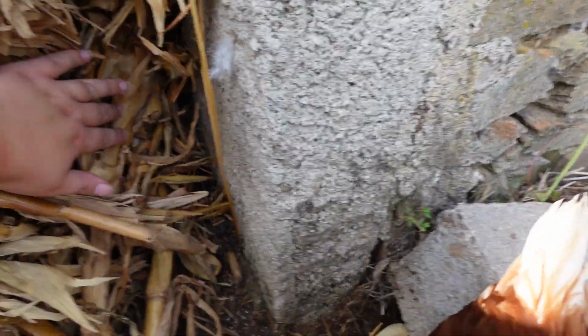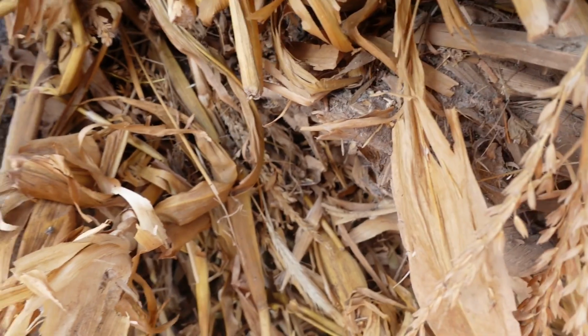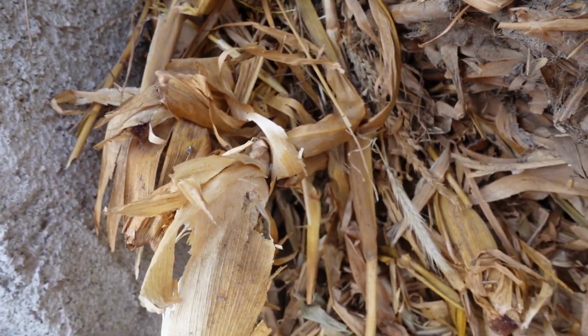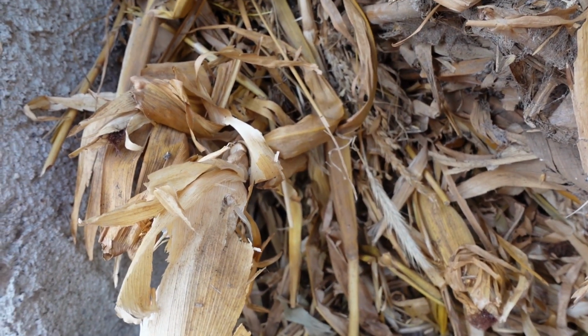There are a couple of spots that I think I need to investigate further. So there's a hole just down here, and there is another one just here. Now I don't want to go sticking my hands in, just in case there is anything else that's made a home there, which is always a worry.